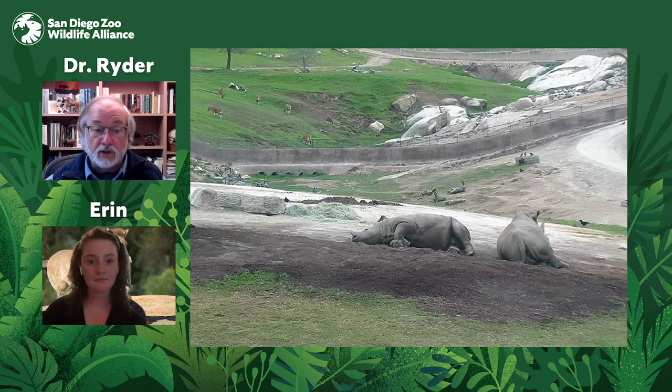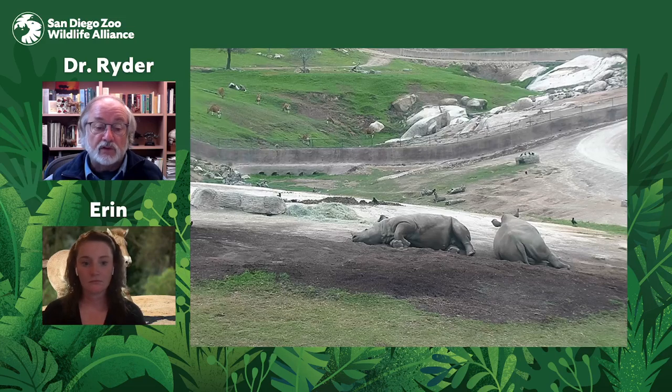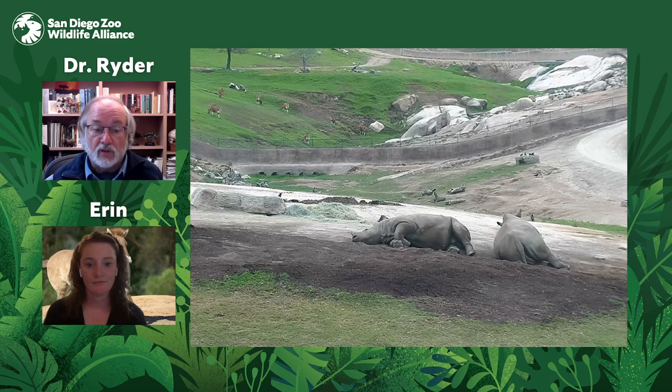There's the Javan rhino that exists in only one population on the island of Java, and there are 30 individuals left, 30 to 50. Nobody knows exactly. And they've been at low numbers like that for a long time.